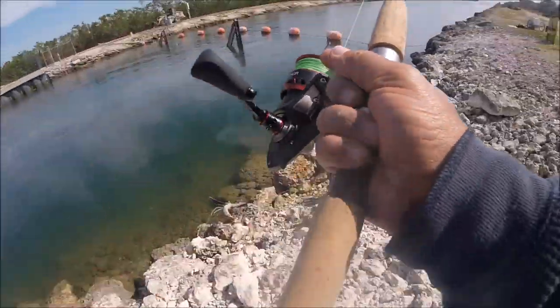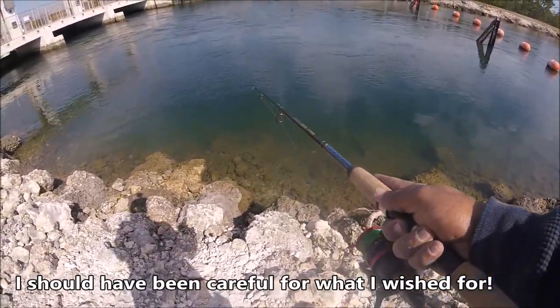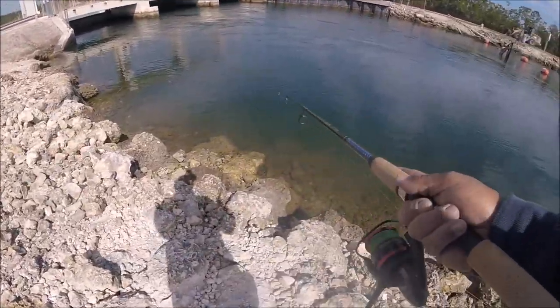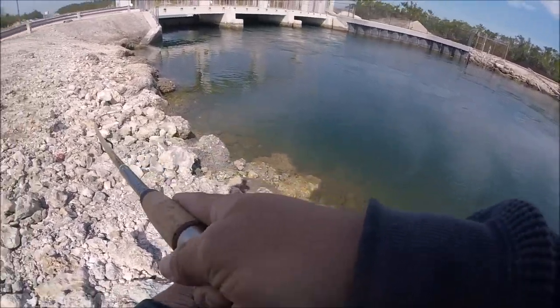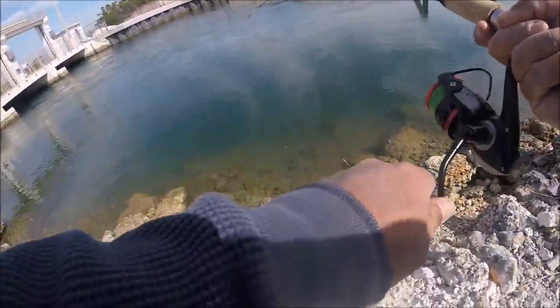All right, let's see if we get one. We gotta get big ones. Here we go, hooked up. Oh, you got off. Let's see if another one will come in. Yep, hooked up again. They're in here thick today. They're in here real thick.